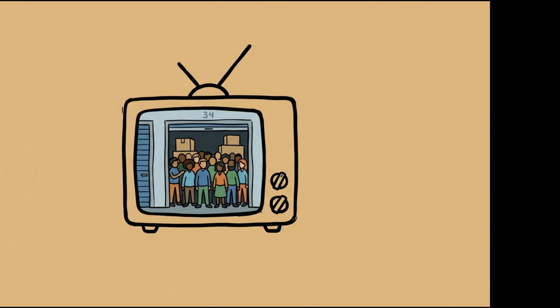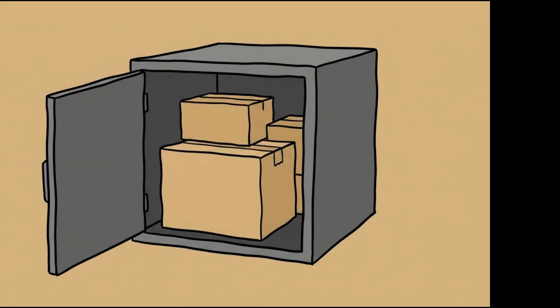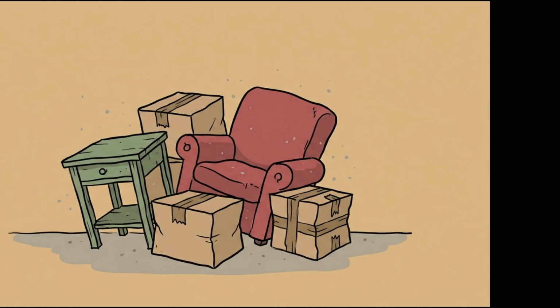It makes for great television. In practice, it's a minor, occasional cleanup mechanism, not a real profit center. Most abandoned units aren't full of hidden treasure. They're full of exactly the kind of low-value stuff you'd expect somebody to eventually walk away from.